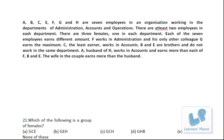Friends, let's discuss some more questions from the logical reasoning section. Puzzles are there to be discussed. Now, 7 people are working in an organization in departments. There are at least 2 employees in each department. That means there should be a breakup of 2, 2 and 3.